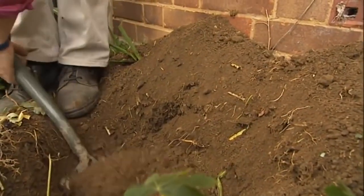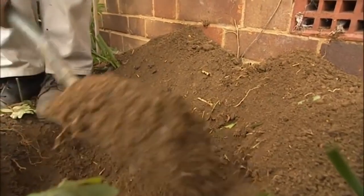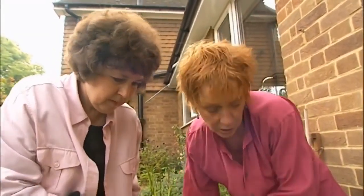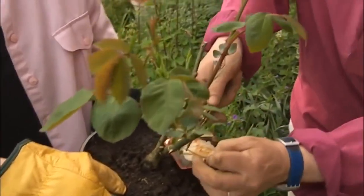House walls are always a problem for the climbers that grow up them, because they keep all the rain off. That's why I've dug it a good 18 inches, 50 centimetres or so from the wall. But also this muck will retain a lot of moisture too. Looks a very tiny rose, doesn't it, for a vigorous climber? Well, it's not that vigorous. It's going to be about 12 feet, so it should be just about right for here.